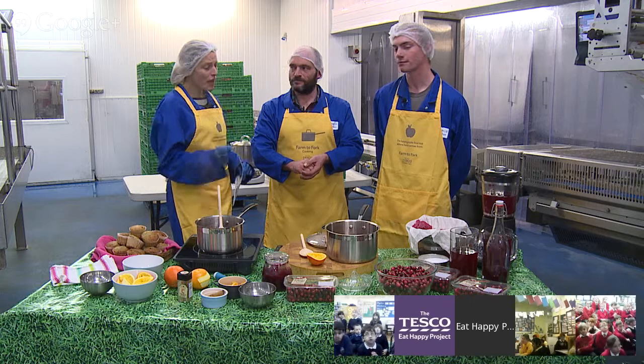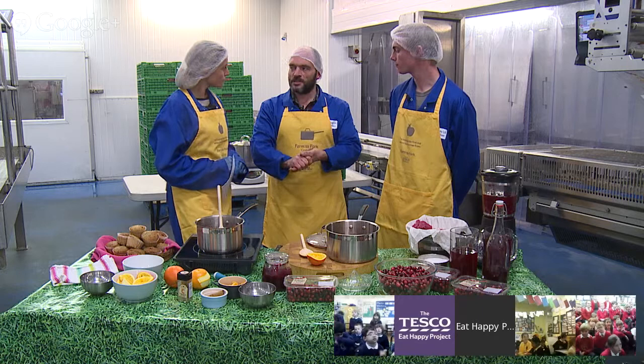Do you have any tips, James, if the children are going to use their cranberries? I would say go easy on the sugar, because cranberries vary. Sometimes they're a bit sweet, sometimes they're not so sweet, and you can always add a bit more, but you can't take it away. Yes, so don't put too much sugar in at the start. Yeah.